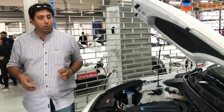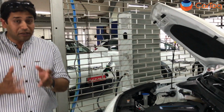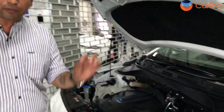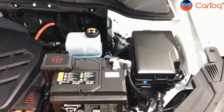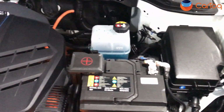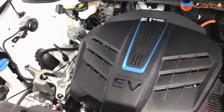Now Hyundai claims 0 to 100 can be done in just over 9 seconds, and as per ARAI, the certified range for this on a full charge is 452 kilometers. That means you can go from Bombay to Pune and back to Bombay, or you can go from Delhi to Chandigarh and yet have range to reach the outskirts of Delhi back.